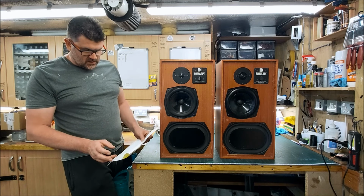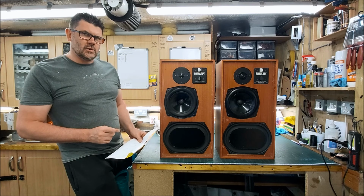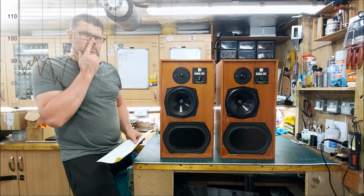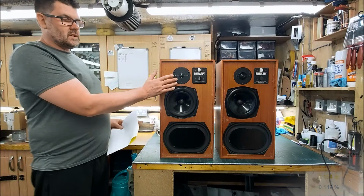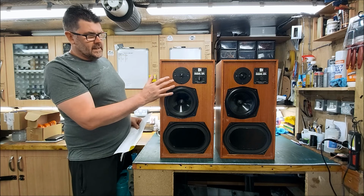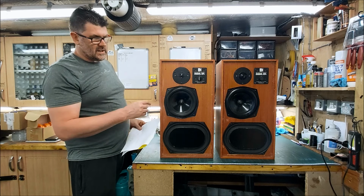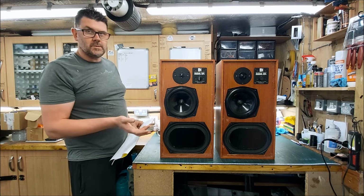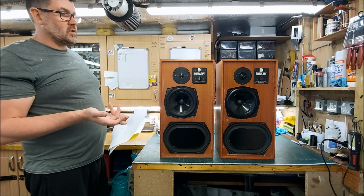Between 4000 hertz and 10,000 hertz, there's a buttload of distortion, so I'll stick that measurement in now. So that's all in the tweeter range, so I'm hoping it's not the tweeter. I've come across loads of these that have had issues like this. Sometimes it's crossover related, sometimes it is the tweeter, they've been driven too hard.